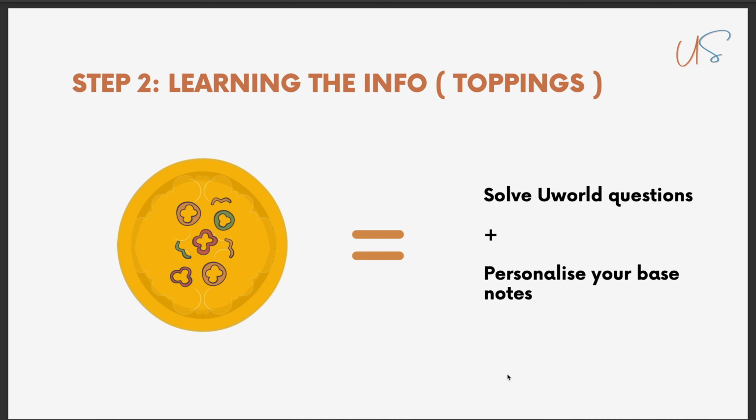So how do you do it? You already have your base ready, right? With the notes that you made or the notes that you got from the internet. Then once you have that information, you use it to solve the UWorld questions, right? And you will not find any notes or any deck on the internet that is totally up to date. UWorld continuously keeps updating themselves.